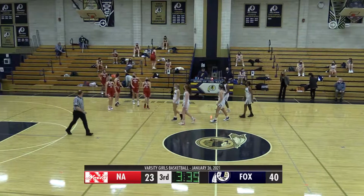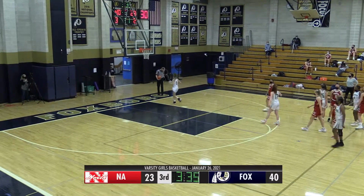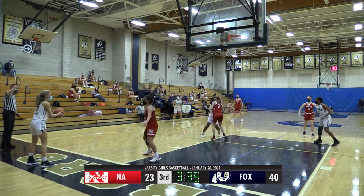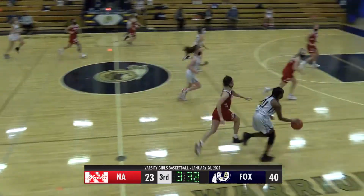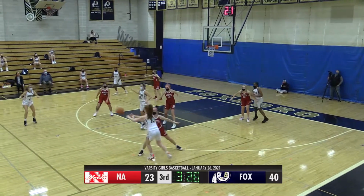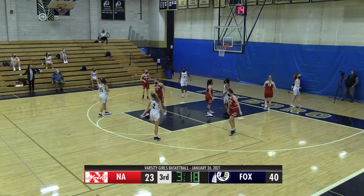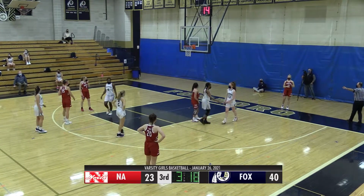Okay, we have 3 minutes, 35 seconds to go in the third quarter. Foxborough ball underneath. There's Jordan. Oh, gotta watch the ward. Yeah. Don't want to get another offensive foul. She's quick dribbling the ball, though. Yeah. There's a pick. Oh, it's off on Foxborough. Okay. They had a pick and roll going there.